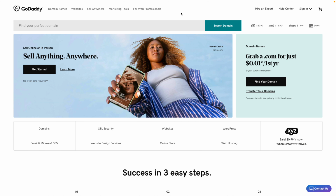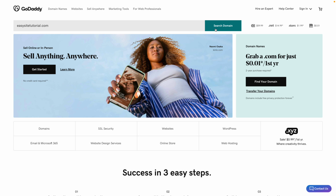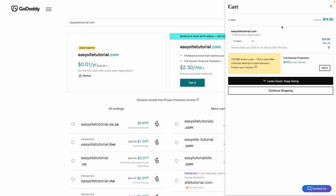So I'm going to show you an example with GoDaddy. So first of all, you need to search for a domain name. Click on Search Domain. Okay, and lucky me, this one is available. So I'm just going to click on Get It. Now, it's giving me a discount if I pick 2 years, but okay, I'm just going to pick one. And hey, I still have a 36% discount.